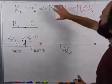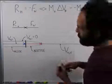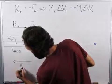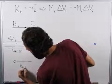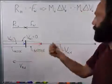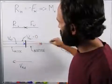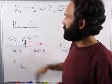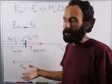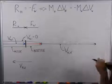So, breaking down the conservation of momentum equation, we can solve for what we'll call VHF, what the final velocity of the hose will be from the action-reaction of the water, the action of the water, the jet of water pushing back on the hose, and then this is the reaction here. And since nothing's resisting this reaction, it'll move. Okay, that's the idea.